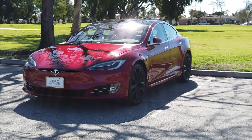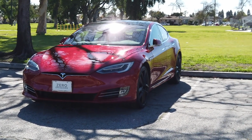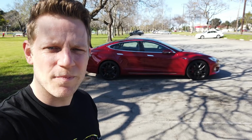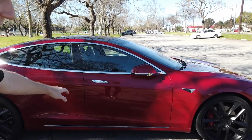Oh hey look, it's a Tesla Model S over my left shoulder. Let's take a look, shall we? It's been a few years since I've driven a Model S. The fundamentals haven't changed. Maybe I'll just blast through some of the essentials and then we can get to what's new. So the door handles, as I walk closer, let's see what happens here.